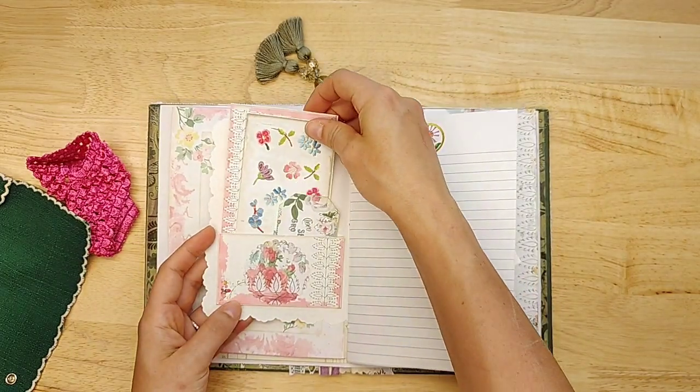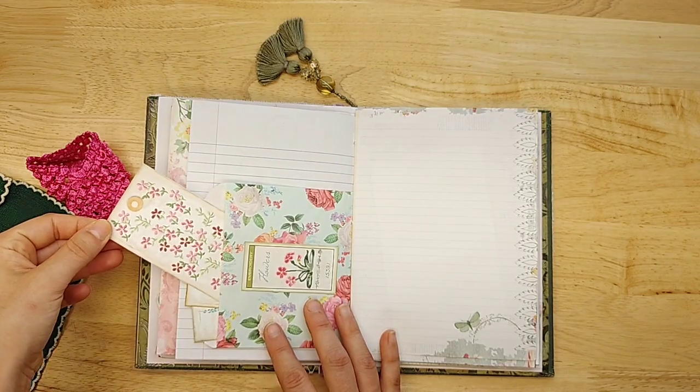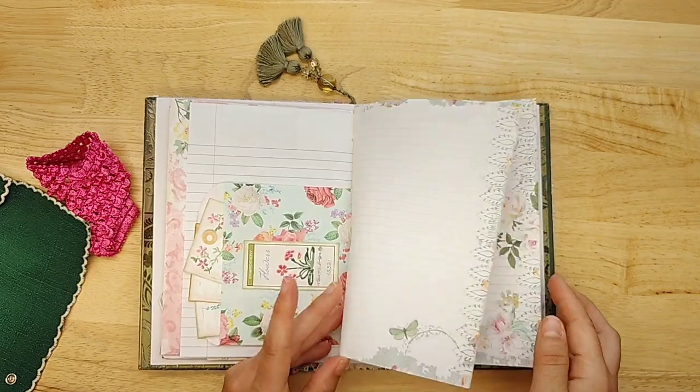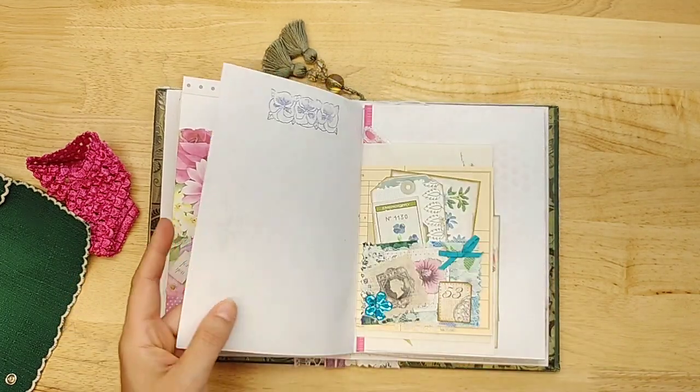But these are beautiful, beautiful little embroidery digitals. Look at how gorgeous those are. From a shop. I told myself I would not forget the name of the shop, and I promptly forgot it.